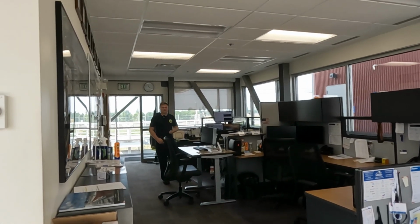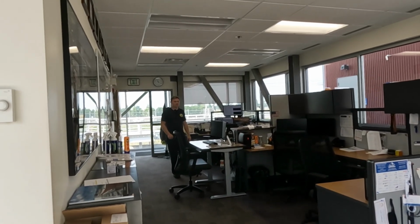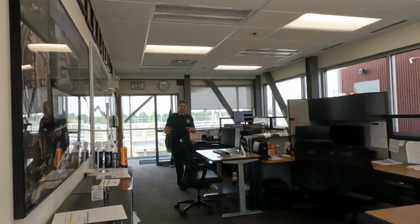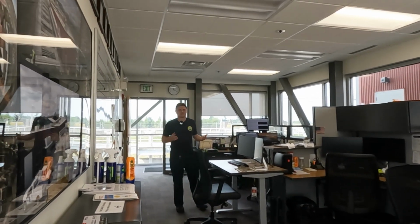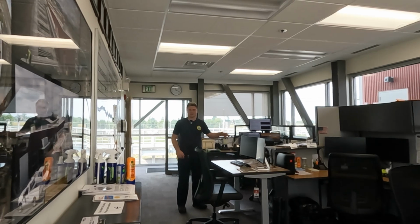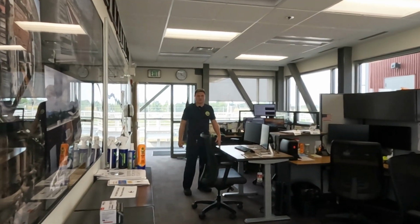And you may have seen Cameron holding a little tablet as he was walking around giving part of the tour. That tablet is also connected to that SCADA system, which gives us more range to walk around through the plant and still have control over the plant. But yeah, this is the ops room.